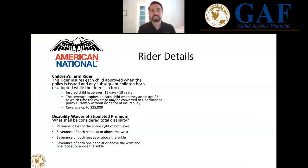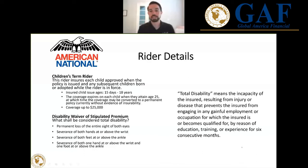And then there's the same type of disability waiver of premium as the term. So you have to have permanent loss of both eyes. You have to, unfortunately, lose both your hands at or above your wrists. Same with your feet at or above your ankle, or severance of both one hand and one foot. And like we talked about last time, total disability means that you're incapacitated, resulting from injury or disease, which prevents you from engaging in any type of gainful employment or occupation. You have to qualify for 6 consecutive months to be able to have that disability waiver of premium. So it's very specific when it comes to this rider.